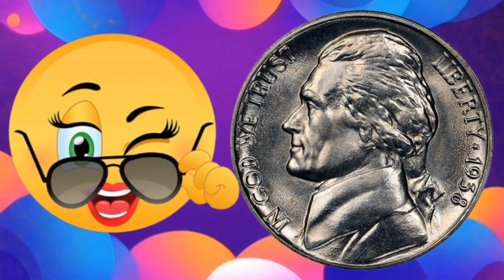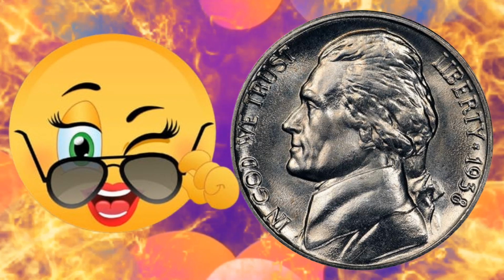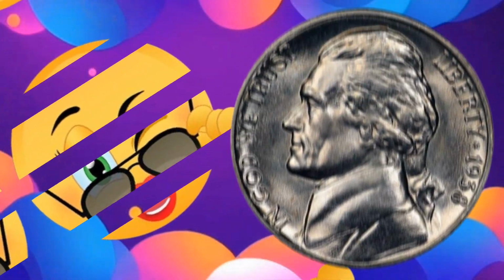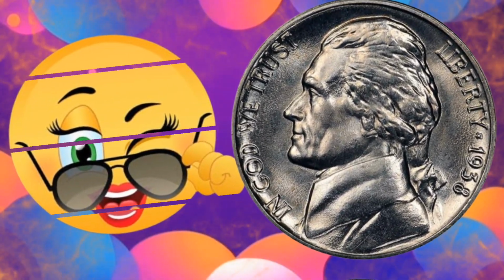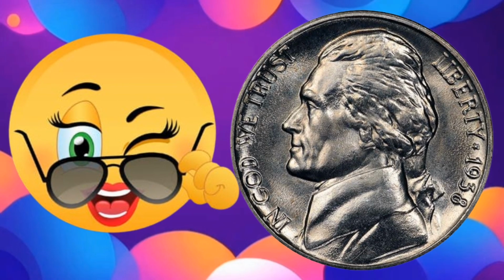Condition matters. As with any vintage coin, condition matters. Well-preserved buffalo nickels from 1938 are becoming increasingly scarce, and collectors are willing to pay a premium for those in excellent condition. Market value. Now, let's talk numbers.